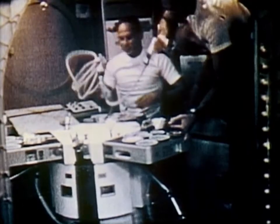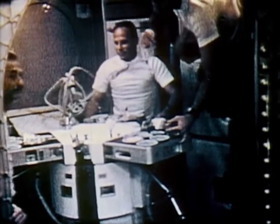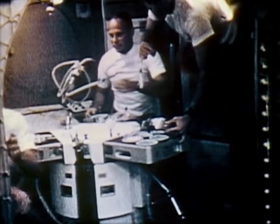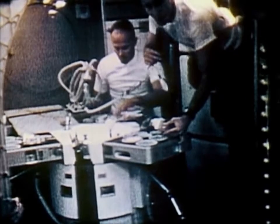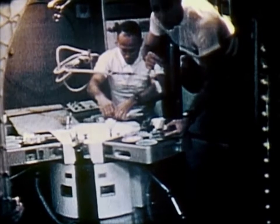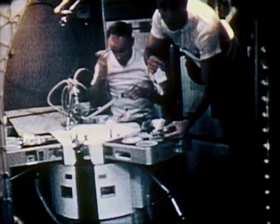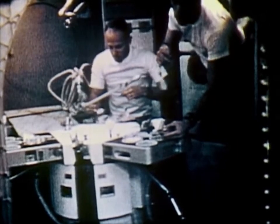Give you a feel where we are at the moment. We're beginning to eat our meal right now. We've had to move extremely slowly to keep from causing any vestibular problems with ourselves. By that, I think both Owen and I have a little bit of stomach awareness, so we tend to be fairly careful how we move. And since we are moving rather slowly, it's taken a little bit longer than we had planned.